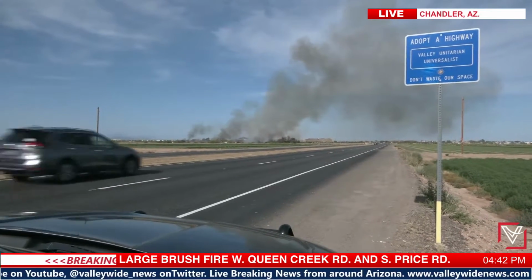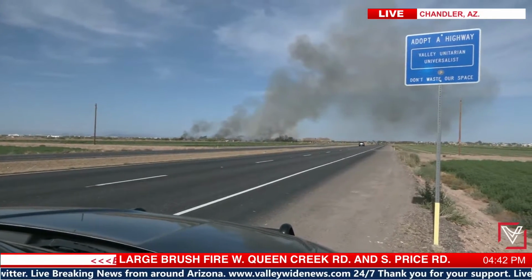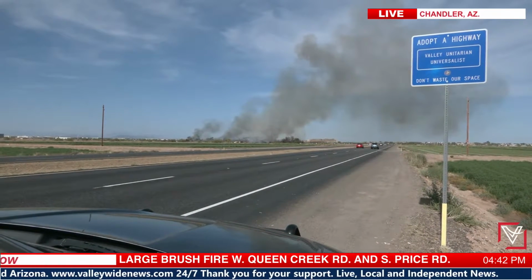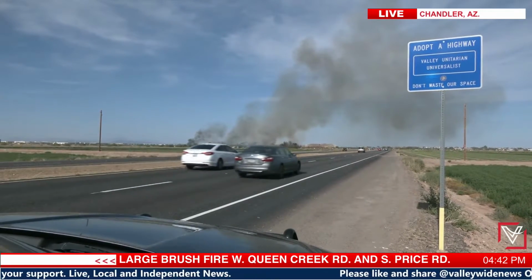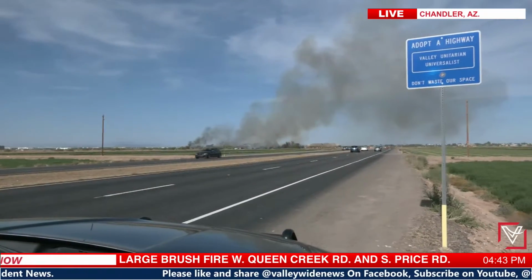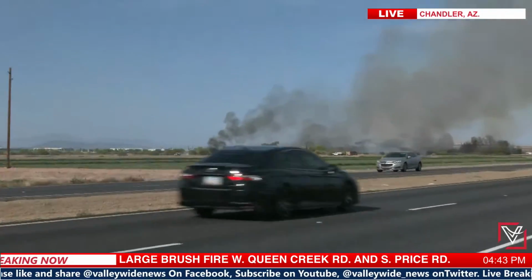It looks like the wind has shifted and now is blowing across the roadway where we were earlier. Just to give everybody an idea, the winds are approximately 20 miles an hour. It feels like at least 10 to 15, possibly 20. We can't confirm that. But obviously the wind's playing a huge part in the fire. We see some flames shooting up right over here. Bear with us.